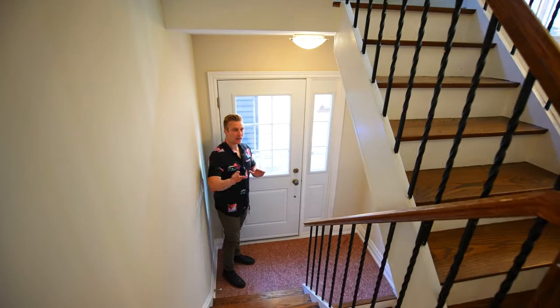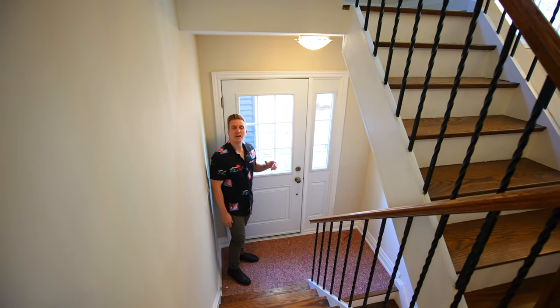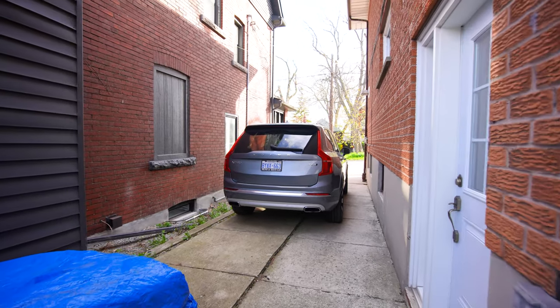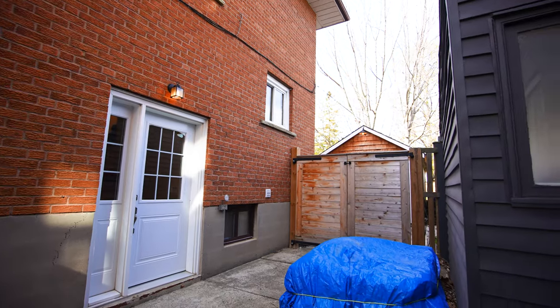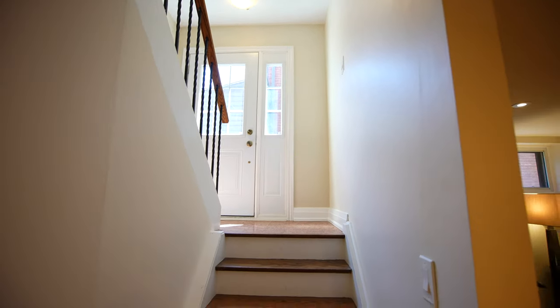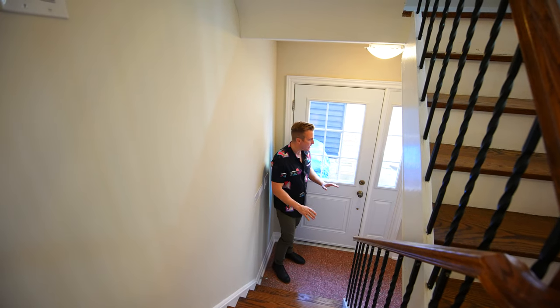I'm gonna stop you right there. Look at this big separate side entrance, guys. You got the in-laws coming to stay. You wanna turn this into a basement apartment in the future, go to the city, get some permits, make this an income producing property. You already got a massive side entrance here. Great platform here, ready to go.